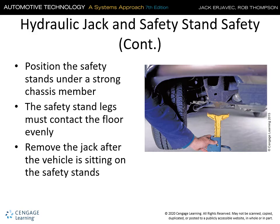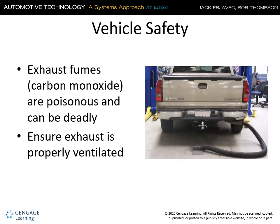Okay, hydraulic jack and safety stand safety. You always have to have the safety stand positioned where the load is in the center of the arm that's on the stand, and make sure that you remove the jack after the vehicle is situated on the safety stands. Get the jack out from under the vehicle. That is the correct way to do it.